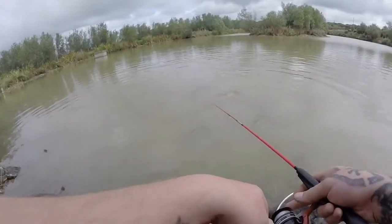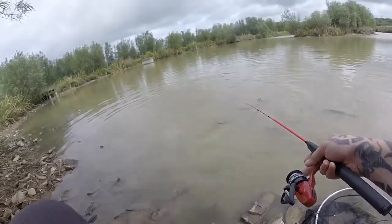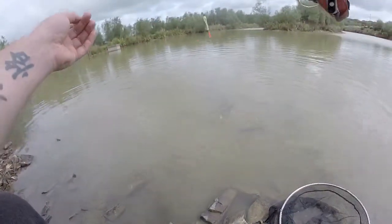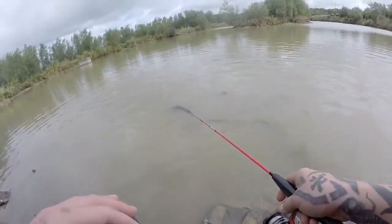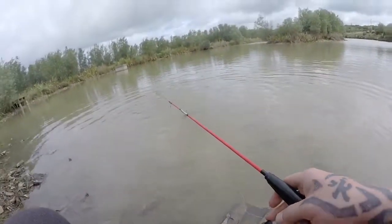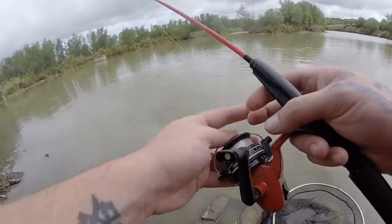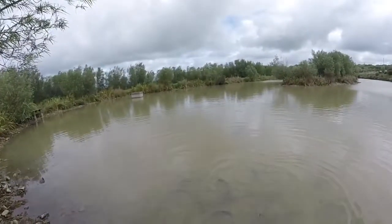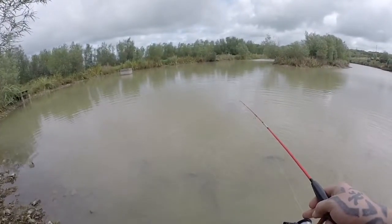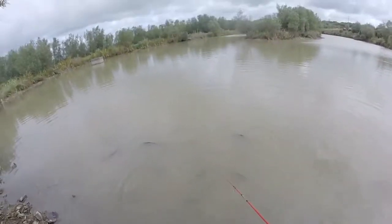Just going to dump it a bit out there. There's a couple of nice commons in amongst that again. Problem is, there's so much activity here, I'm struggling to see what's bites and what's the fish banging on the float. Alright, so I'm going to dump it in front of him. Let's stand up a minute. They're actually right up on the bank, look, pretty much beaching themselves.